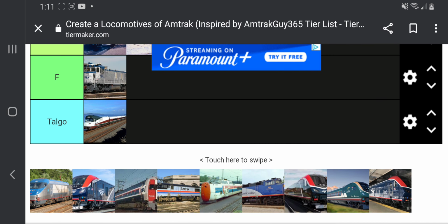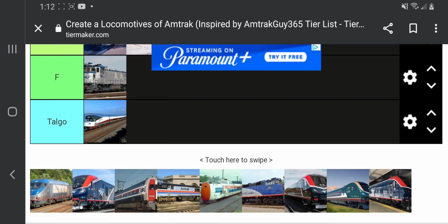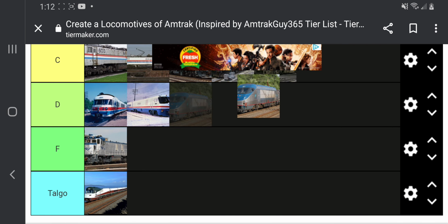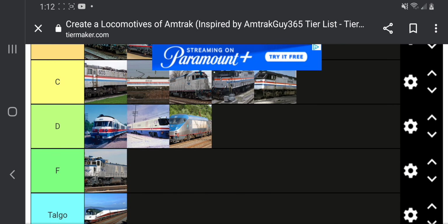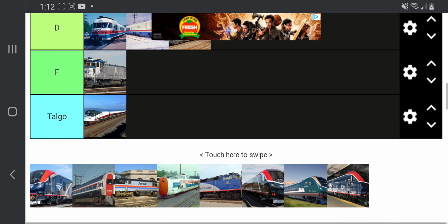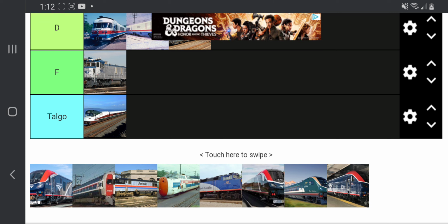The HHP-8, it's just basically an Acela power car with a dual cab. D tier, I guess. And the ALC-42. These are just basically the Chargers.